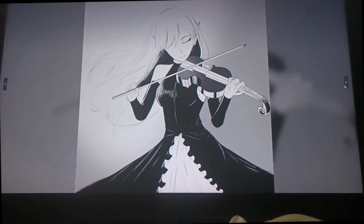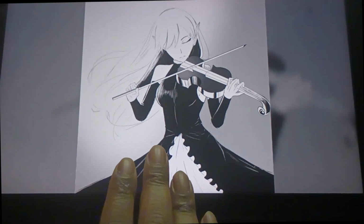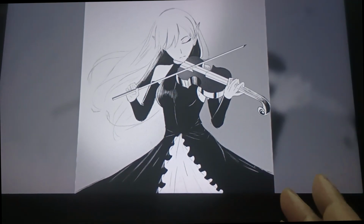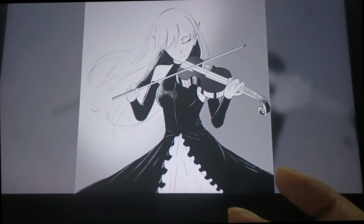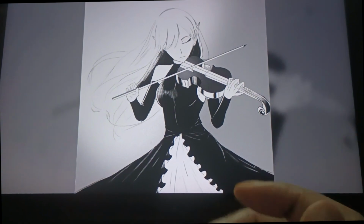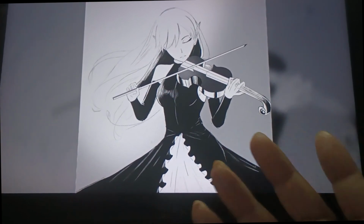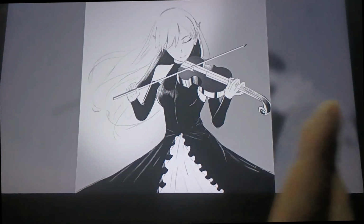The next day was Melody. Now I really like this one, if not for anything, just the shading on her dress. I think I failed a little bit with the hands. I was trying to make it look like she was actually playing the instrument, but again, that highlights that I still need to work on my anatomy and whatnot. But I enjoyed this one. I like the energy it's given.